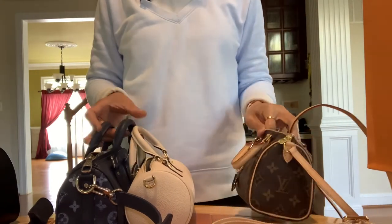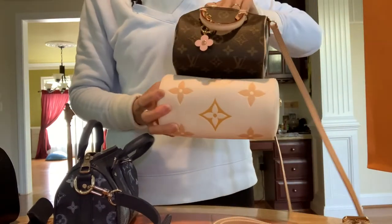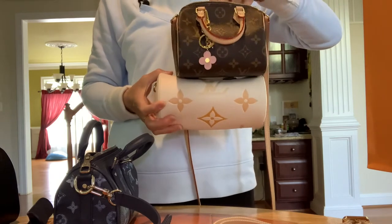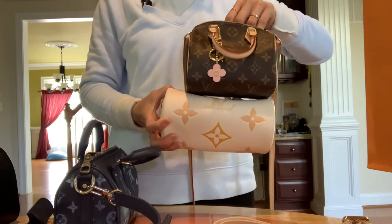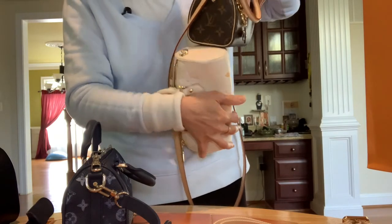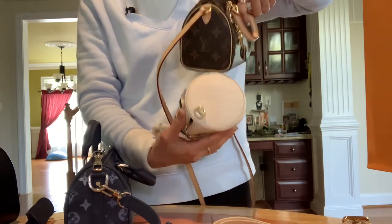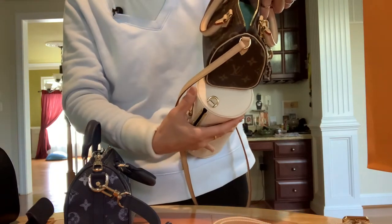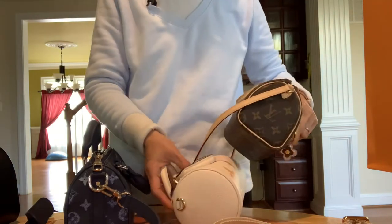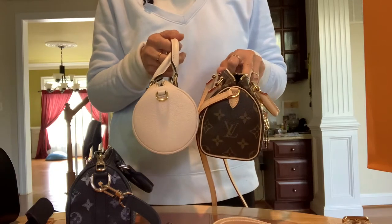And here is the length of this bag to compare with this one. And you can see the Papillon is a little bit, like 2 inches, longer than the Nano. And the width of this bag, oh no, this Papillon is a little bit wider. You can see where the wide one is right here. And you can see the Papillon is a little bit wider than the Nano. And the height, the Nano is higher than the Papillon.